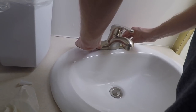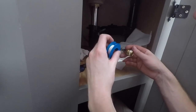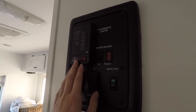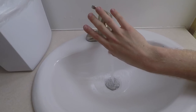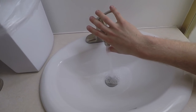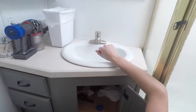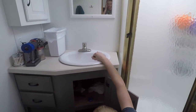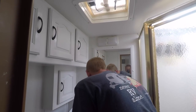That's good. We just have to tighten it down. Moment of truth. I think we might be good down here. This is like a boondocking no-no, but gotta do what you gotta do. Do you think the hot and cold are right? Yep. Cool. Awesome, looks good. No leaking? Not that I can tell.